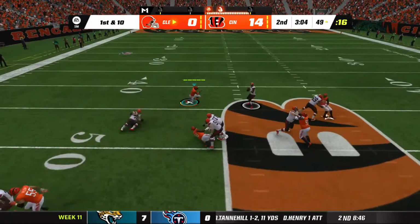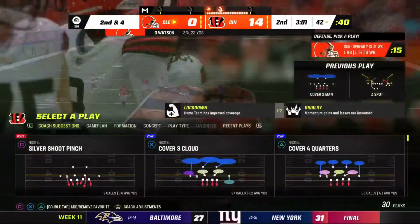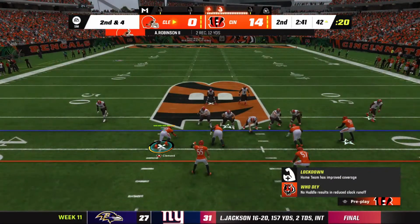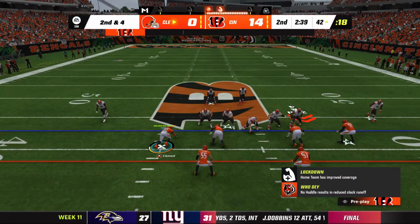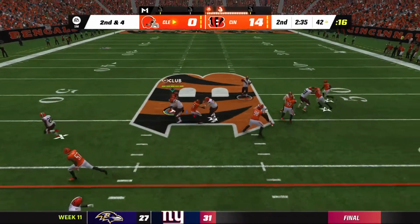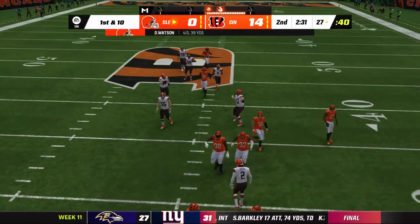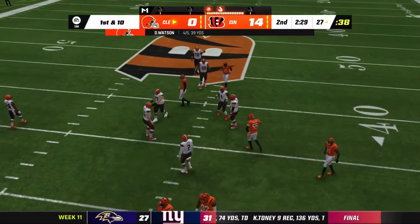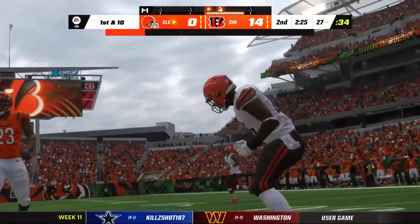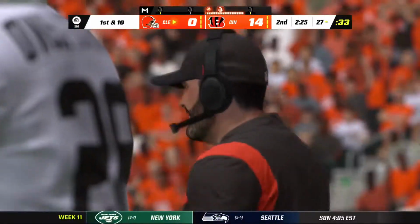On 1st down, Watson. He finds Robinson. And they'll get this down to the 42-yard line. 2nd and 4. Now Watson. Got an open man. That's David Njoku, the tight end. And he's got another 1st down as the tackle's going to be made at the Bengals' 27-yard line. That one good for 16, and the drive will continue.